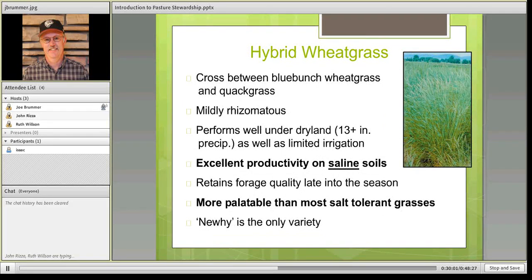Hybrid wheatgrass, this is kind of a unique plant. It's a cross between the native bluebunch wheatgrass that grows throughout the western United States and the intermountain region, and quackgrass, which most farmers consider to be a weed because it's strongly rhizomatous. But these are two wheatgrasses basically that they've crossed, and they ended up with a plant that has excellent productivity under saline soils, has good drought tolerance, works very well under limited irrigation situations, and doesn't form those really tight sods and become sod bound.